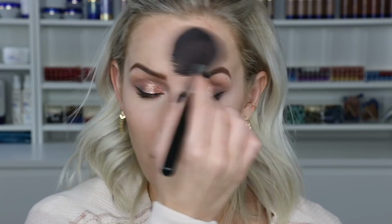As I mentioned before, all of our products have the long-lasting color technology in them. So our makeup doesn't need to be set with a powder in order for it to last all day. What this powder does though, is it is an oil absorbing powder, not just immediately, but also long term. So it will help absorb oils throughout the day. So that's why I'm applying it to my T-zone.